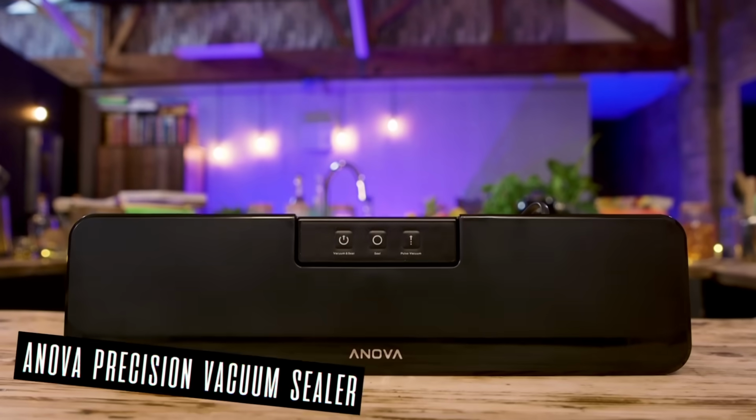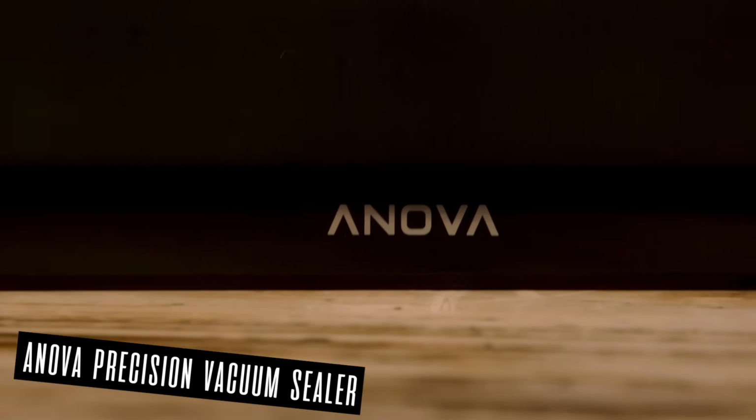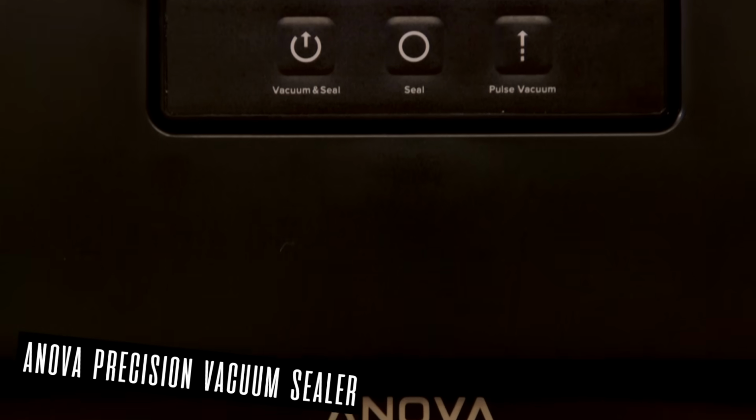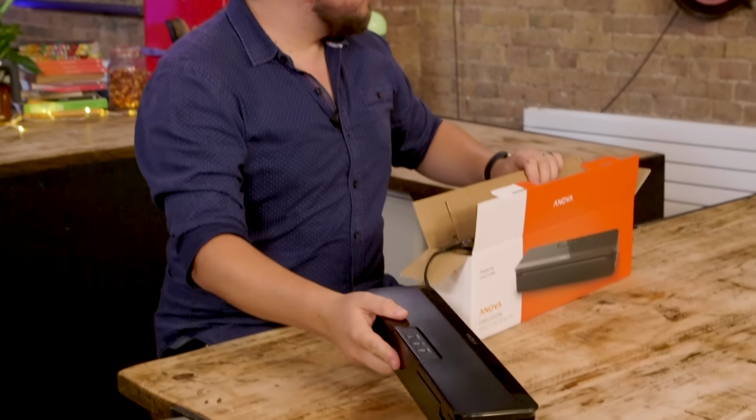Jamie, this is the Anova Precision Vacuum Sealer. Now, the reason we picked this, there's a number of benefits to cooking things under sous vide. 1, it traps in the flavour. 2, it traps in all the nutrients. 3, you get the precision temperature cook, which means you get the perfect consistency, and it comes with a bunch of the bags too. It looks like a Bluetooth speaker or a soundbar.